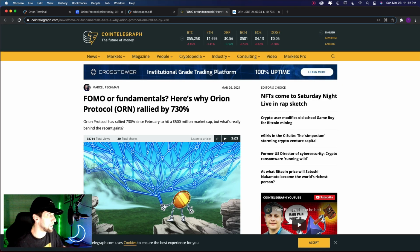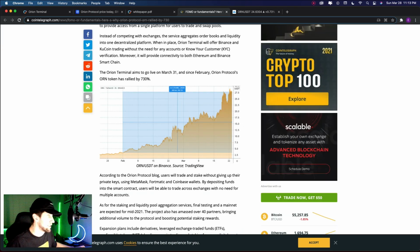So we took a little peek at that chart on the market cap, but from January, Orion has rallied 730%. Here's a little sneak peek of that chart. You can see in the beginning of February, Orion was around $3. Now Orion is around $28.